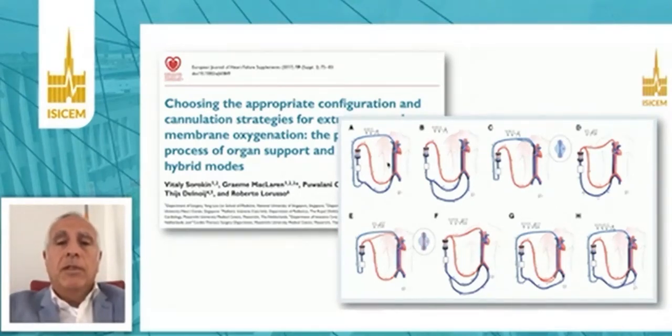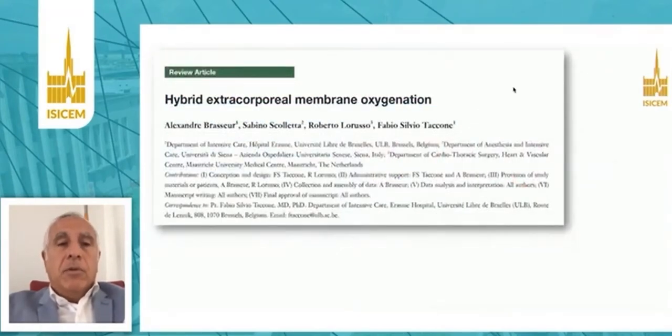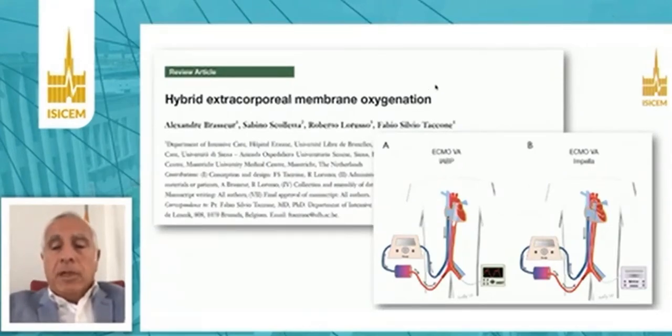I don't want you to go through all these modes and configurations, but just to give you an idea that the way we are using ECMO now is very much different from the original configuration, and you have to take these things into consideration. So patient-tailored ECMO configuration is very important now. This kind of configuration, more complex than only two cannulas, is now called hybrid ECMO. And hybrid ECMO does not include only the addition of new cannulas to achieve maybe a better hemodynamically tailored support, but also the use of associated devices like ECMO and balloon pump, or ECMO and Impella. And why so? Because the combination of the two devices seems to give much better support.